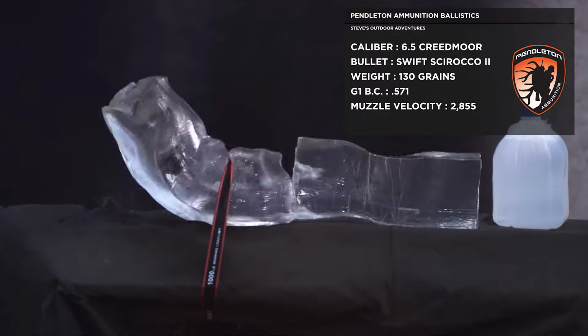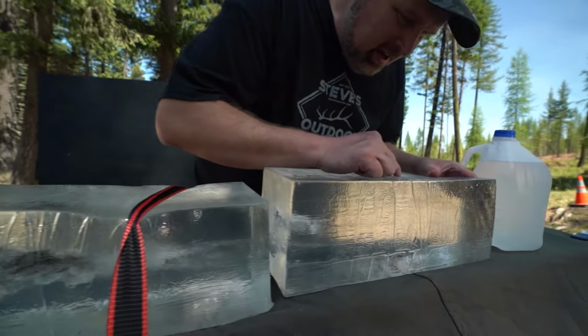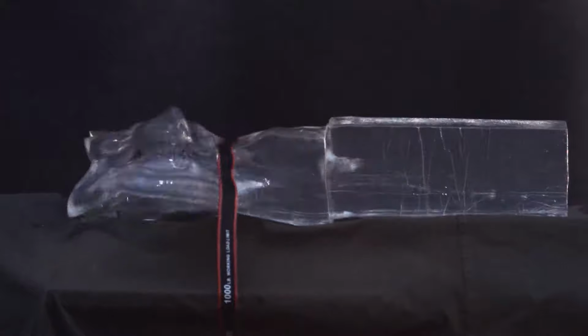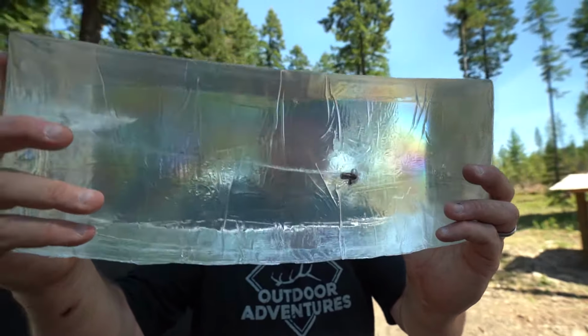Another massive wound channel all the way through. And look at this. Stayed dead center perfect. Traveled all the way back. Probably made it through about 28 to 29 inches. I'm gonna say 28 inches of gel block. And it's perfectly mushroomed out and sitting in the center of the block.